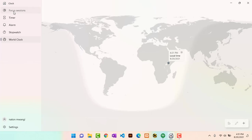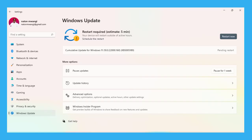Also, this update comes with some bug fixes. I'll be providing a link to the Windows Insider blog, from where you can see a full list of those bugs that have been fixed and those bugs that Microsoft is aware of.